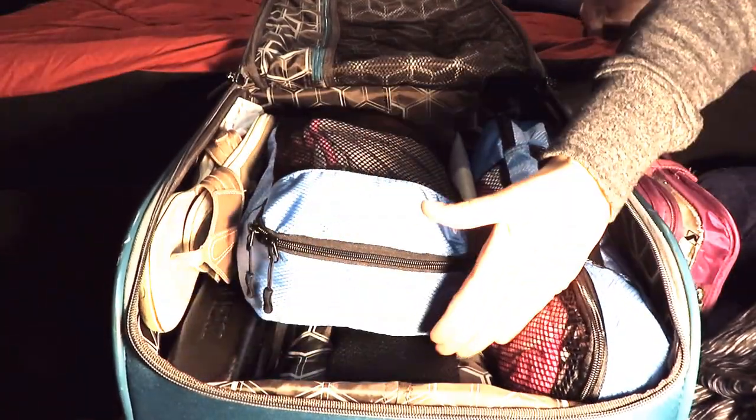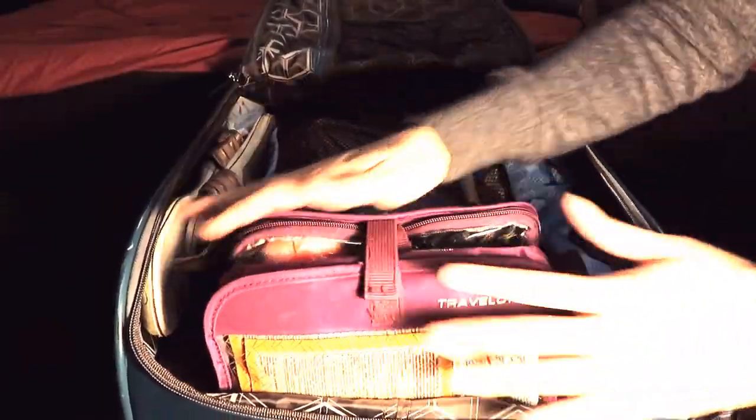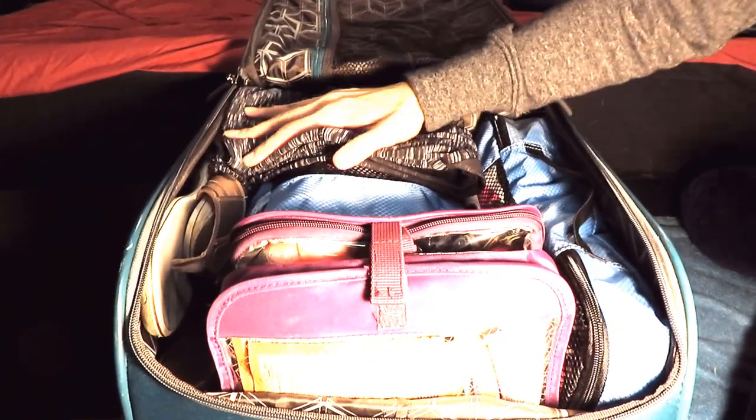Alright, so right here I'm going to save this space for my toiletry bag, because I want it on top so I can easily access it. I do have TSA PreCheck, so I shouldn't have to take it out of my bag for security, but oftentimes they make you anyway. You never know.